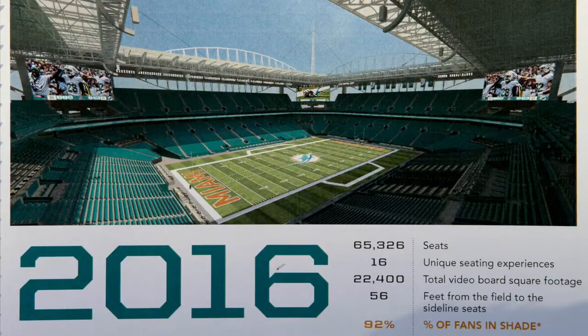And there wasn't specifically a target to hit in terms of the number of seats. It was more about making sure that all of the seats were good seats. We've actually reduced the number of seats in the upper deck. You'll see in the corners that there's the removal of a number of seats in the upper deck, and we've actually increased the number of seats in the lower deck.